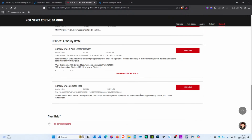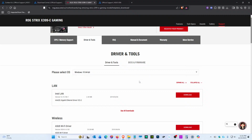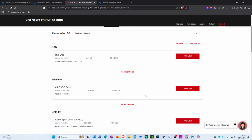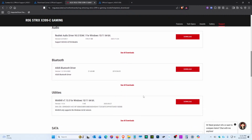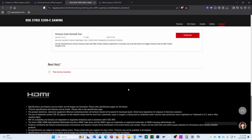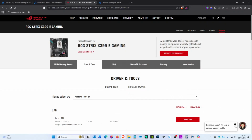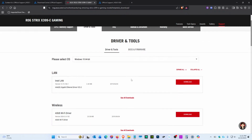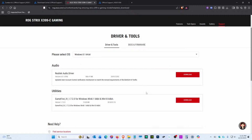Because look, this is the Windows 10 64-bit section for the drivers, and AI Suite 3 isn't listed here anymore. It used to be listed right here. And it's not here. There's nothing there. Let's try 8.1.